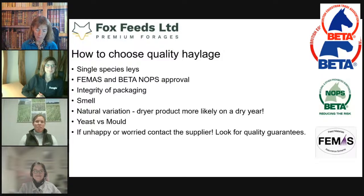So if you're looking for something that's consistent, you're going to get more consistency from single species lays, just due to the nature of it. Meadow grasses are going to be a variety of different grasses, and you don't quite know the proportion of each of them in that bale. Whereas single species lays, you are buying what it says on the bag, say for example a ryegrass or a timothy grass.